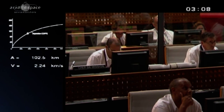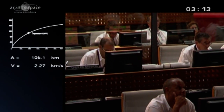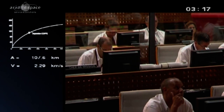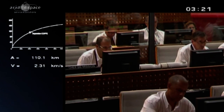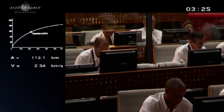Below that, two lines, A and V. A is altitude. We're over 100 kilometers. V is velocity. Our speed now approaching 2.30 kilometers per second. We need roughly around 9 kilometers per second to inject the satellites, so keep your eyes on the numbers there.